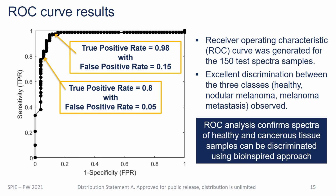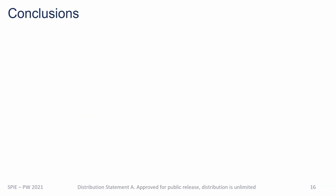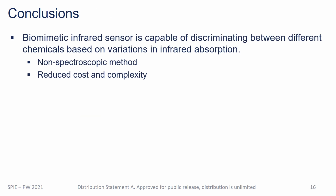So what we really need to be doing now is taking this to the next step, where we can hopefully get some samples of actual skin cancer to be discriminating and try to really build a device and test these metrics out. So in conclusion, we've demonstrated that our biomimetic infrared sensor is capable of discriminating between different chemicals, based on their variations in infrared absorption. But importantly, it's a non-spectroscopic method, and this dramatically reduces the cost and complexity to the end user.